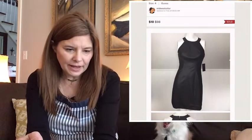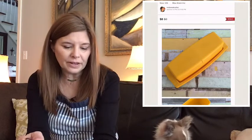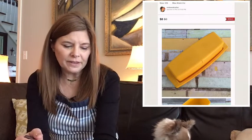And then the very last item, item number 7 in her bundle, was a Max Klein Incorporated Baraboo, Wisconsin butter dish. I believe this is probably from the 1970s, perhaps. It was that yellow, you know, if you remember yellow and the avocado green and the oranges were real popular. This bundle went to West Virginia.